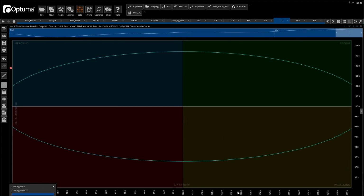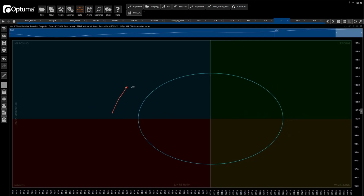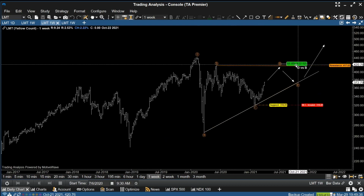Down on the weekly, you'll notice Lockheed Martin still has a red tail. So the trend algo is still a little bit skeptical. But we are seeing an attempted northeasterly heading, trying to move from lagging to improving. So when you combine all of these signs along with studying previous relative rotation graph pivots and rotations, it starts to really paint the picture that this consolidation very well may have just come to completion, or at the very least we'll see completion sometime into the next quarter.